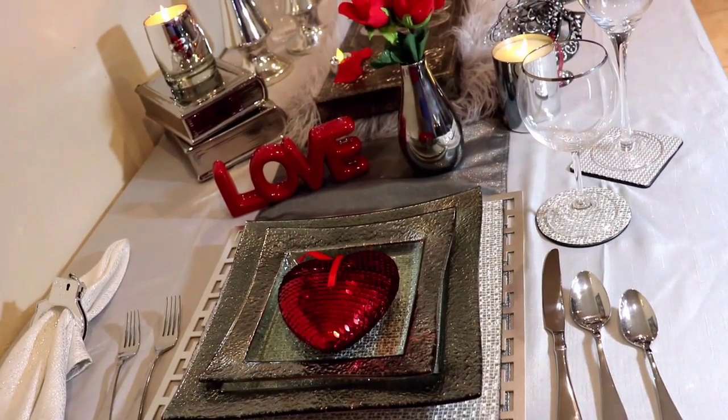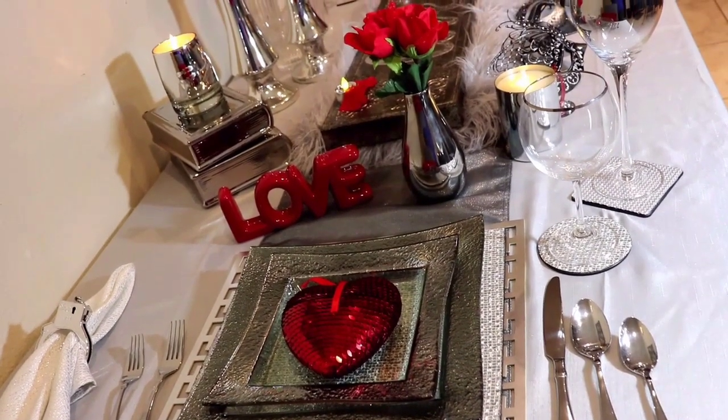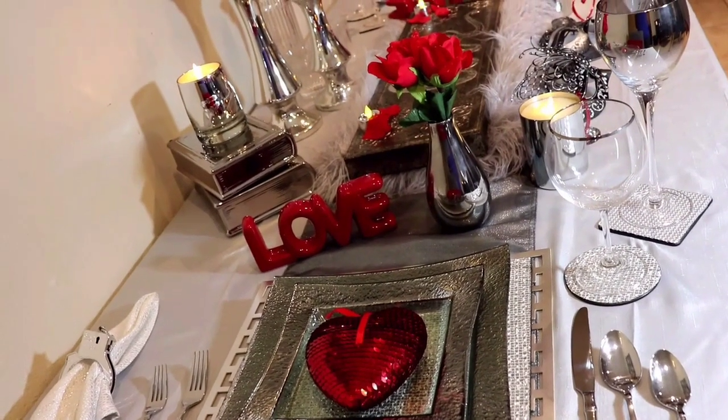There's a metallic silver runner also on the table. I think I ordered that from tablecloth factory.com.